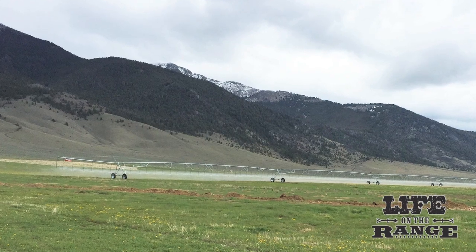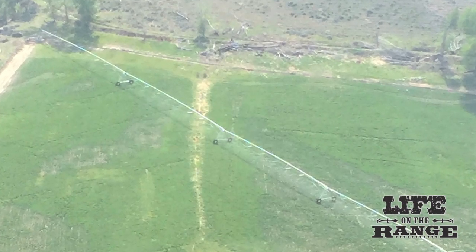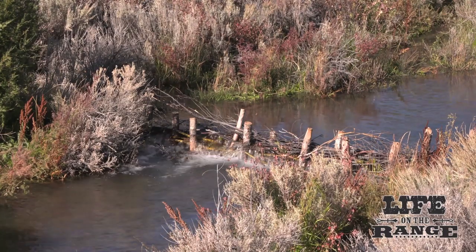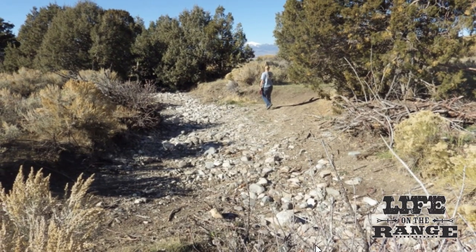Ultimately, the new project configuration with enclosed pipeline and pivot irrigation was more efficient, conserving water to restore season-long flows to Hawley Creek. Previously, it had been dried up for 100 years. By holding this water higher in the drainage, we're actually not only providing habitat for anadromous fish and native fish, but we're providing that irrigation water later in the season when they need it as well.